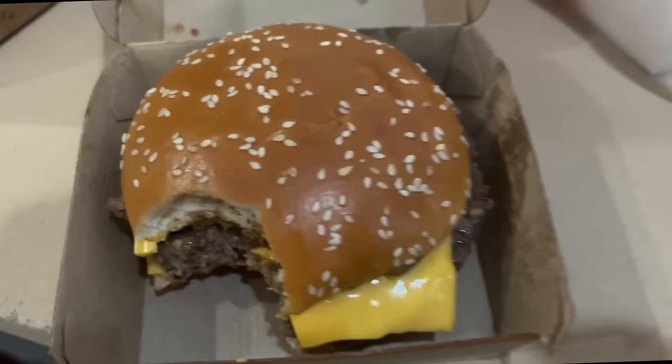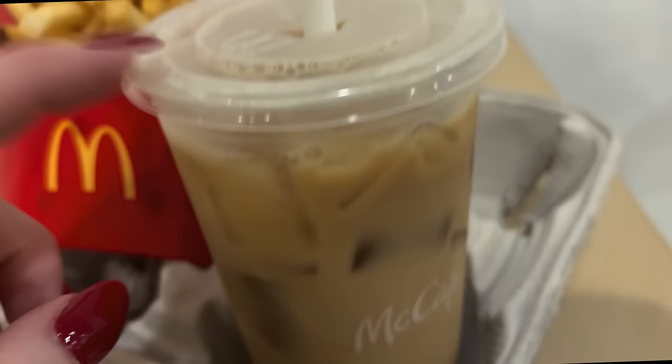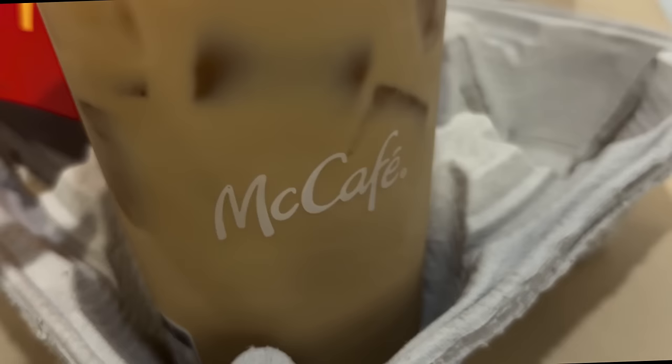This is all very good. There's nothing special about the cheeseburger though. Just a McDonald's cheeseburger, nothing bad about it. I got some fries. I do think their coffee is better. I don't know why, but this is a nice latte. I don't think we have iced lattes, but we also don't have these McCafes. These are only in like Europe and certain places. So the coffee is actually better than ours. And then I'm gonna try this chicken. I'm really excited for this.